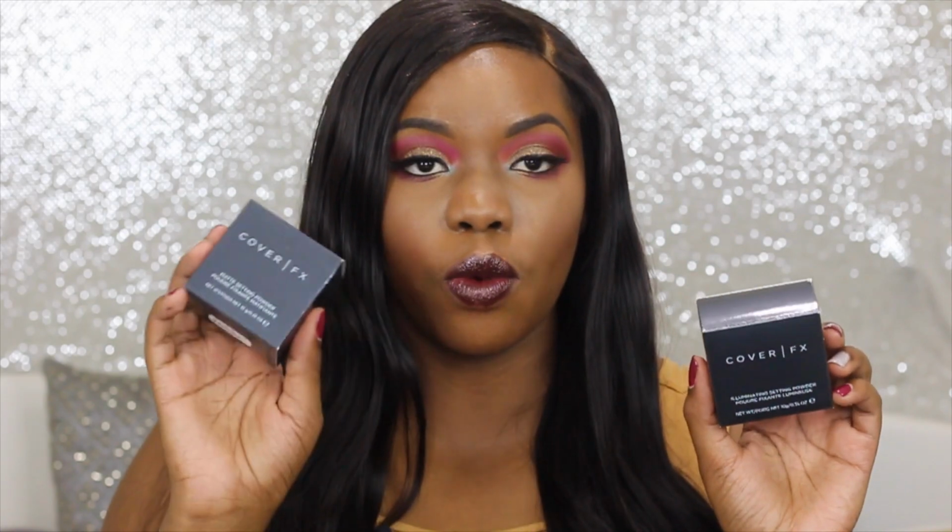I don't know if I lost it or misplaced it, but I loved it so, so much. I use it to set my under eye and it just makes my under eye look so smooth. I absolutely love it. So I decided to pick up another one, one for my kit and one for me.